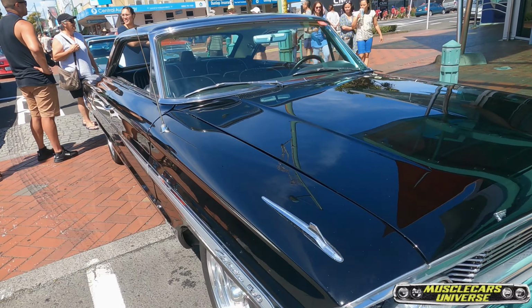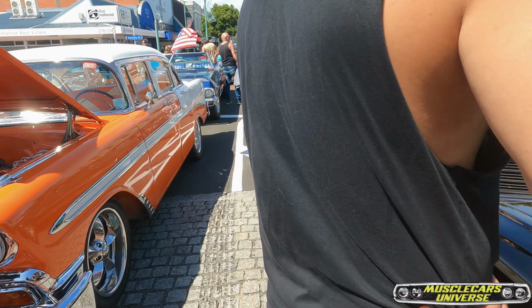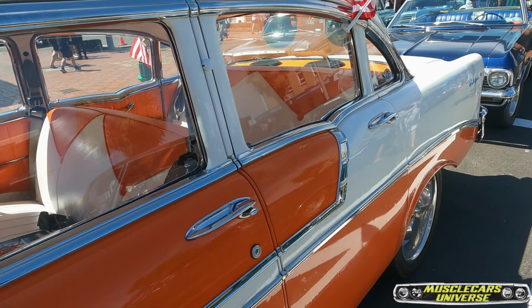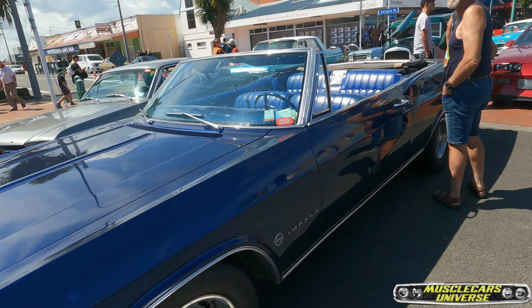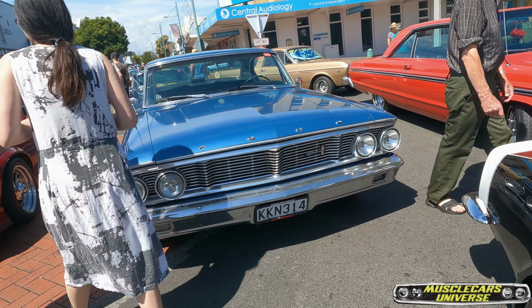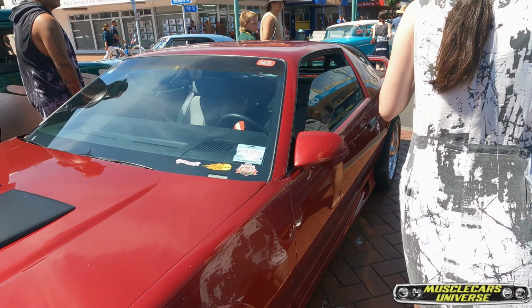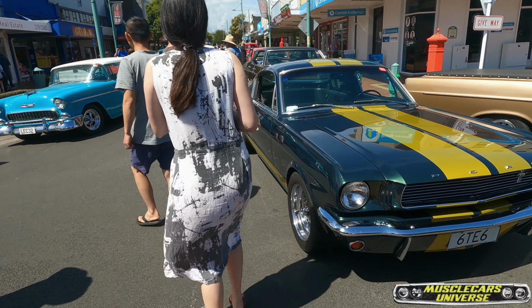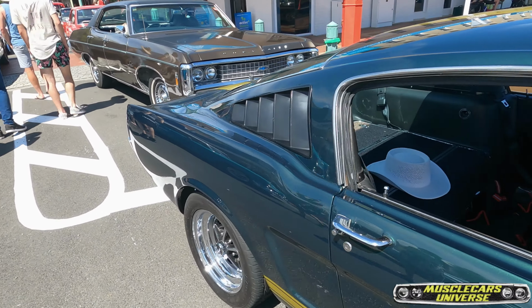We have a Ford Galaxy 500. Beautiful LS Swap Bel Air. Mostly Impalas and Galaxies here, I gotta say. Camaro. The Olive Quinn.